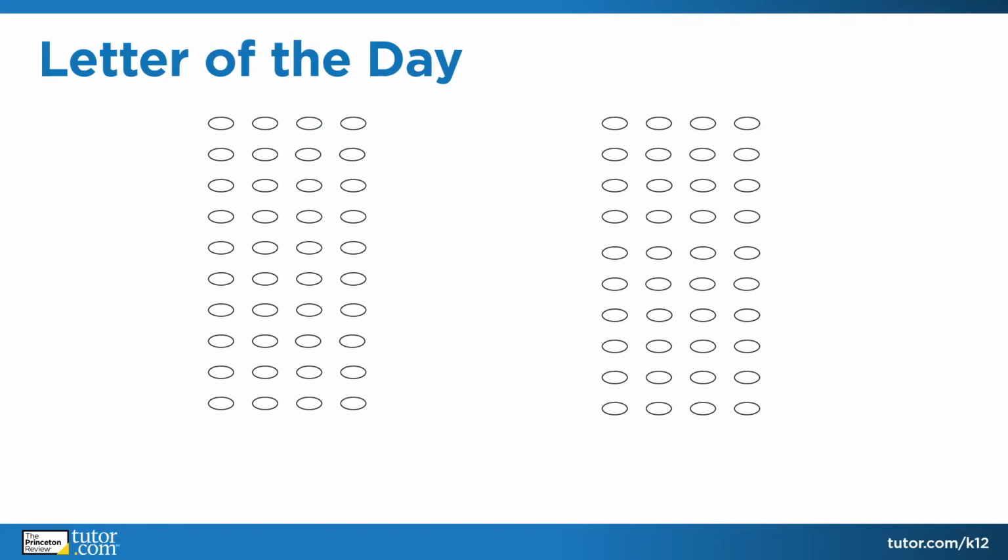One of the strategies we teach in our courses is called Letter of the Day. A blank answer is a wrong answer on the SAT, which means you should never leave an answer choice blank. Even if you're making a completely random guess, put something down, and you'll be a much more successful student if you know how to guess the right way.